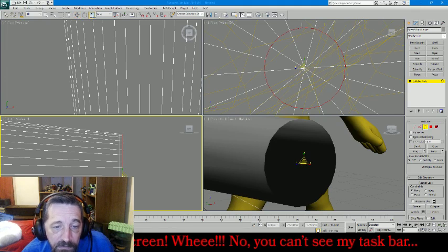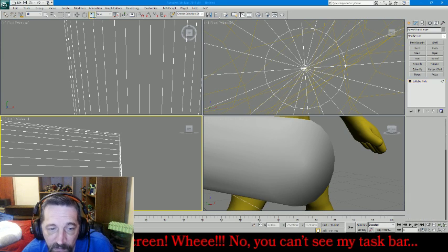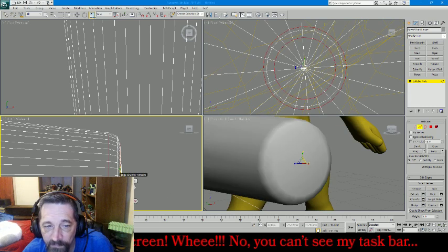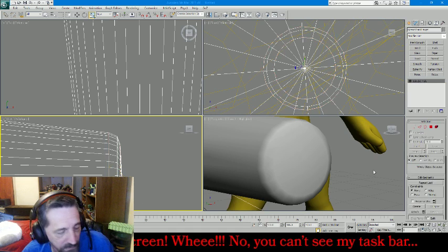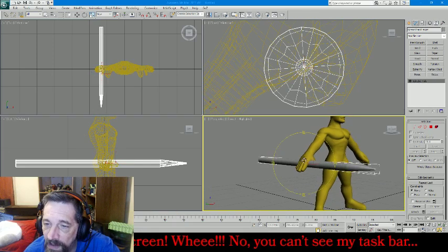And I'm going to go ahead and go to the end here, and we're going to bring it down to nothing, collapse. Then I'm going to select that edge and loop, and I'm going to go back and do the same chamfer I did before. Okay, now I have the socket ready.